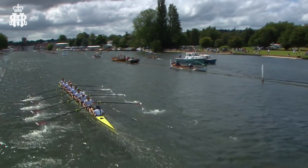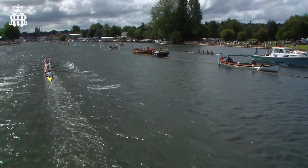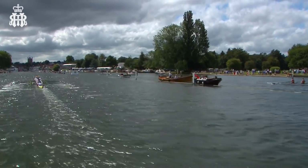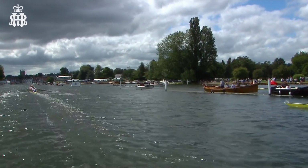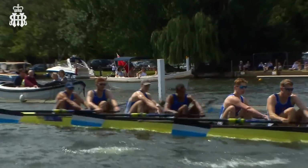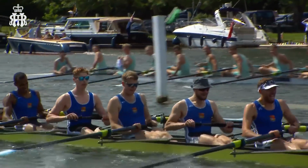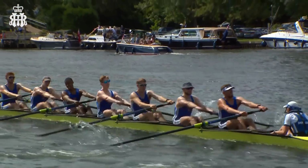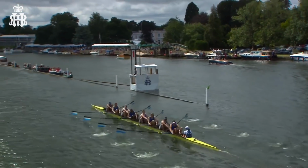See the Nereus cox there, urging his men on. They know they've got this race under control, but they will want to completely stamp their authority on this victory and make sure that they win in style. This is the culmination, this last few hundred meters, of everything that they will have been training for. Imperial College battling away there. See the big 5-man, Jansen Patworth, doing everything he can. Backed up in 6th by Georgie Shaw.